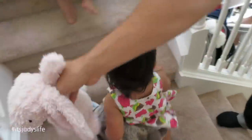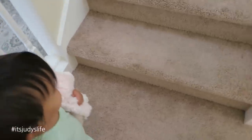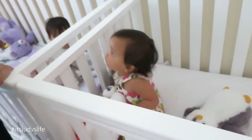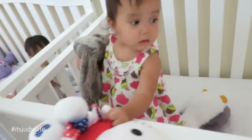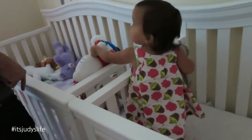Yay! That one's yours, and that one's yours. Let's go, let's go. You say hi to. Cutest wobble ever. As you can tell, she's very picky with her stuffed animals. She only allows penguin and bunny. Good. Yeah, go ahead. Bye bye.